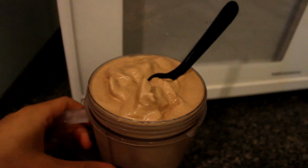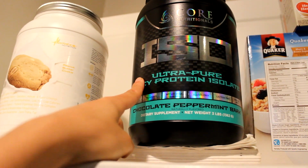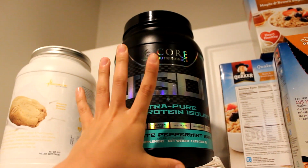I like to sit it in the freezer for a little while so it freezes over on top, and it's made with Core Nutritionals ISO chocolate peppermint bark. It has no lactose, so dairy intolerant people can have it, and it's like my absolute favorite protein ever. I have it every single day.